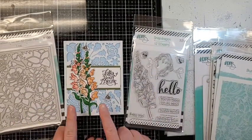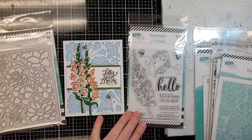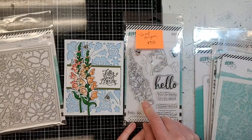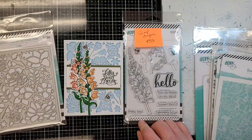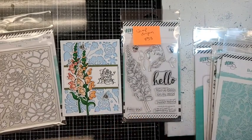So this is the Snapdragon one here, and the Snapdragon bundle is $33. So if you want this one, definitely let me know that you want the bundle, because I only have the one stamp in stock, and more stamps and dies are coming. I just have to figure out when they're coming, but hopefully soon.